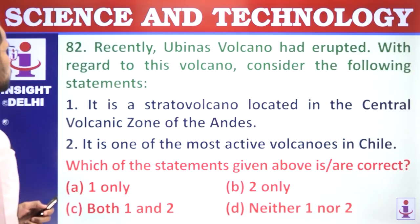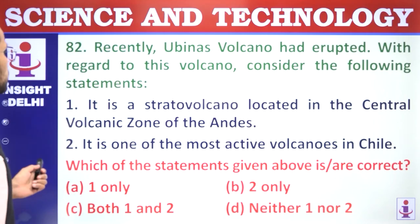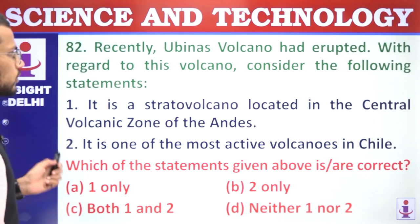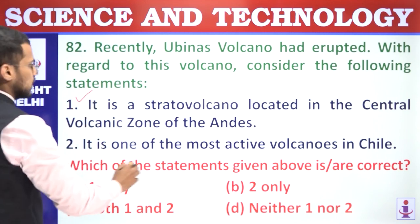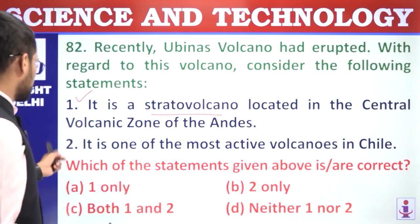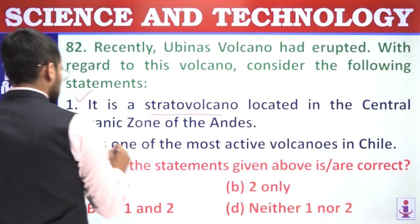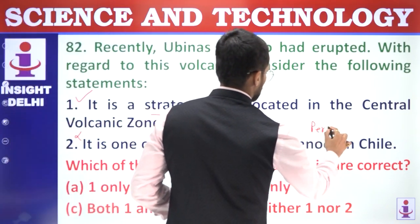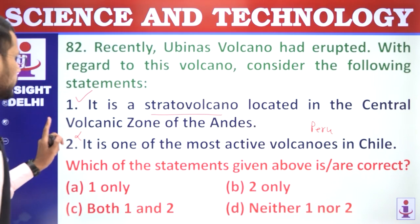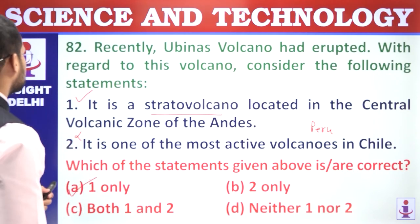81, answer is C. 82. Recently, Ubinas volcano had erupted. With regard to this volcano, consider the following statements. First, it is a stratovolcano located in the central volcanic zone of the Andes. Correct statement. Stratovolcanoes are the volcanoes which have steep sides. Second, it is one of the most active volcanoes in Chile. Incorrect, it is there in Peru, not Chile. Right, so only one is correct. We are supposed to find out correct statements. Answer is A. 82, answer is A.